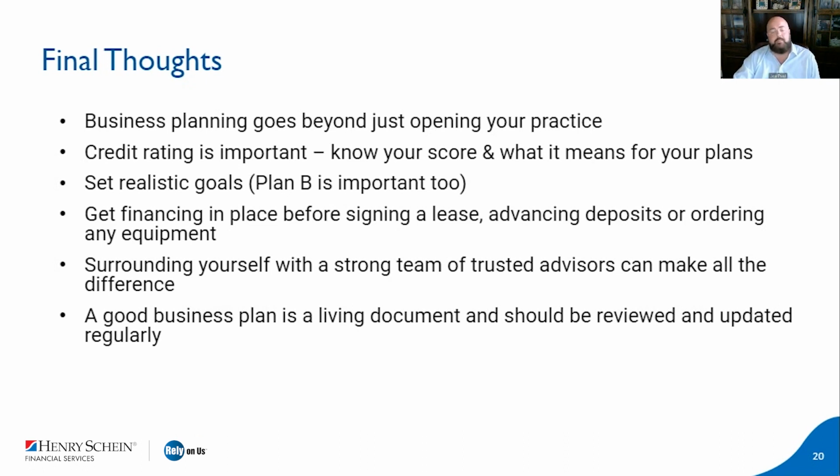Get financing in place before signing leases, before looking for locations, before putting deposits down, before committing to any equipment or contractors. Getting financing involved later in the project typically results in delays with your project. So stay ahead of that as much as possible. Surround yourself with the right team. I can't stress this enough. This will provide a path with much less hurdles, and with appropriate team members and advisors to you, you'll save yourself a ton of time and even more money.